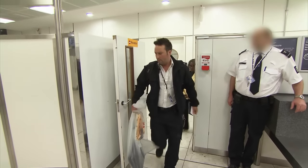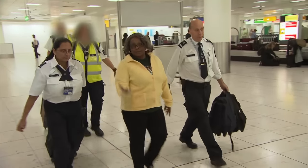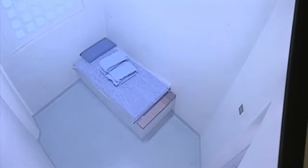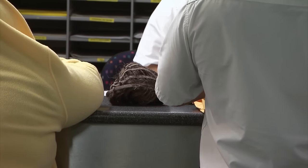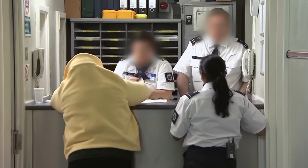With the game now well and truly up, the woman's attitude begins to change. She may be laughing now, but all that awaits her is an empty cell. Officers stay with the woman while her belongings are checked in, and she's informed of her rights. I just need you somewhere on that top right corner, please.